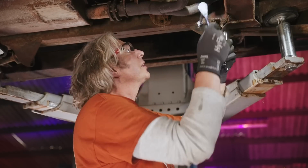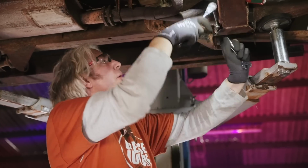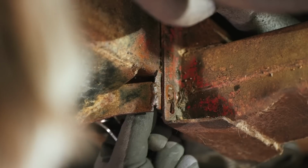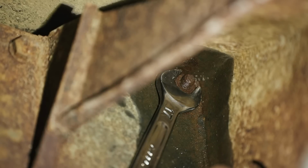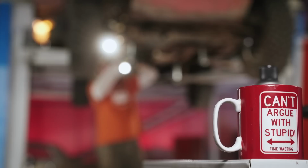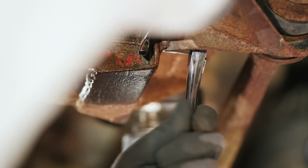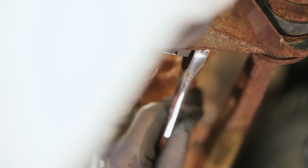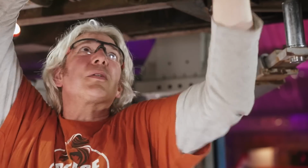Right, there are 4 bolts holding this cross member in position on both sides. Actually, they are coming apart slightly more easily than I was imagining, so that's good. Well, this one's a bit more tricky to get to, so just pop that on there. There's been a little bit of strengthening put in just here, and that's getting in the way of the ratchet, but we've got some traction. It's coming apart.